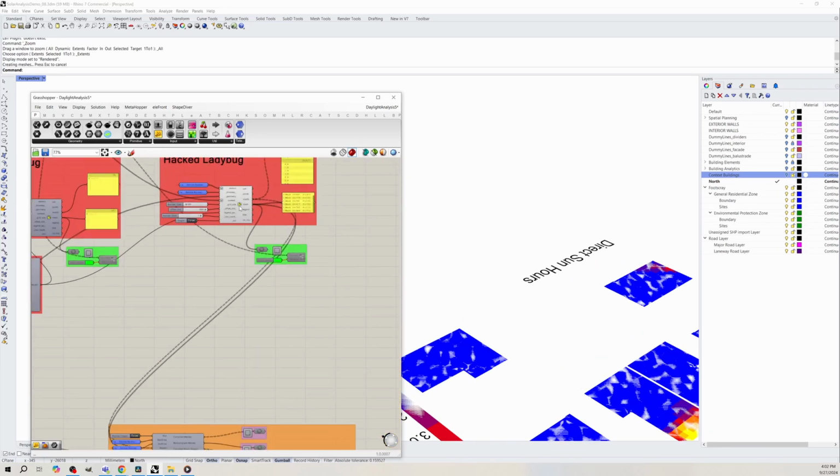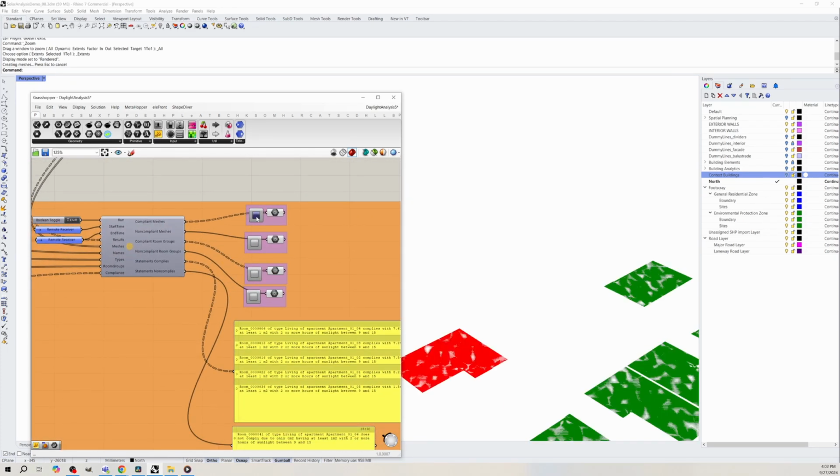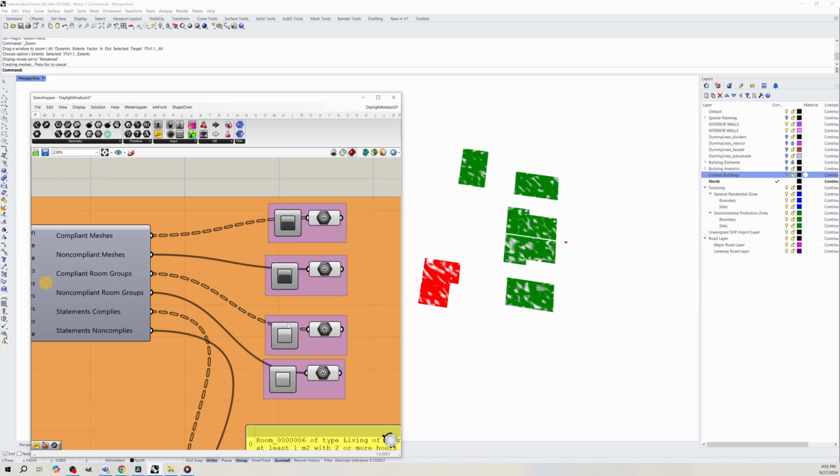If we just switch that one off so we can see what we're doing, now we can look at the results. So the first thing it'll do, it'll show you the compliant and non-compliant meshes. So that one is red because it's non-compliant. Same thing goes for the compliant and non-compliant room groups. Now if, for example, we did have a higher standard where it was not just the living room but perhaps some other rooms, then a compliant group would be one where all the rooms were compliant, whereas a non-compliant group may have no rooms compliant or a mix of compliant and non-compliant.